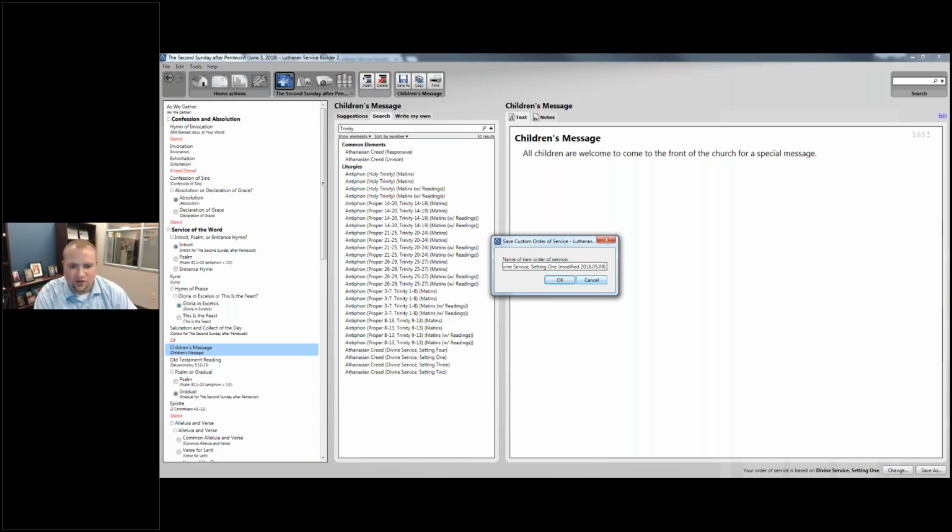I would recommend for you, if you have specific times that you use that, put Divine Service Setting 1 first and third Sundays if you're going to do that differently. Maybe you want to put the explanation of what changed. You could list those things: As We Gather, closing hymn, children's message, something like that. Some kind of naming convention that allows you to choose that.